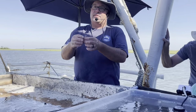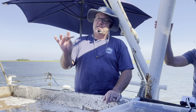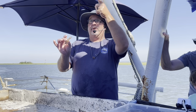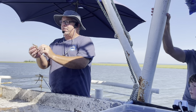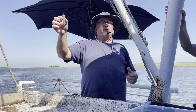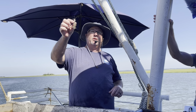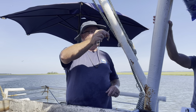Shrimp will oftentimes have parasites. I haven't seen any parasites on a mantis shrimp before. That one can go over when you're ready. So our little guy here, this is a mantis shrimp. He's a stomatopod. You can find stomatopods all around the world. This is our local variety. He gets about 8 inches when he's fully grown.